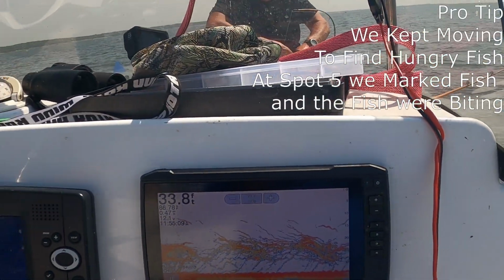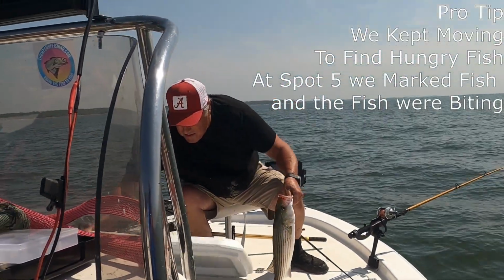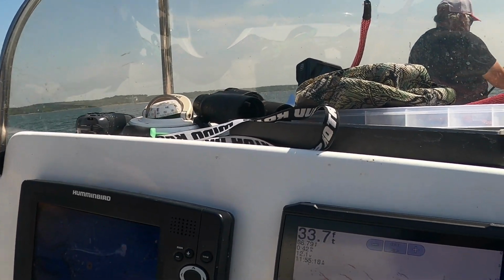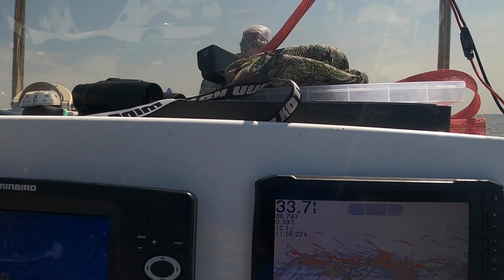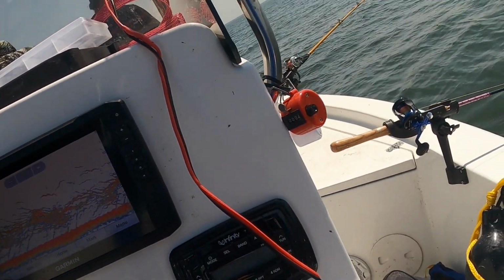So we just rolled up on another spot and we're literally covered in fish. I missed two on bait. Ed just picked this one up on a slab. That's an over, isn't it, Ed? I'll call it an over just in case. And yeah, bites on. This is what the graph looks like when it bites on. And hopefully we can keep them underneath the boat. So far, so good.